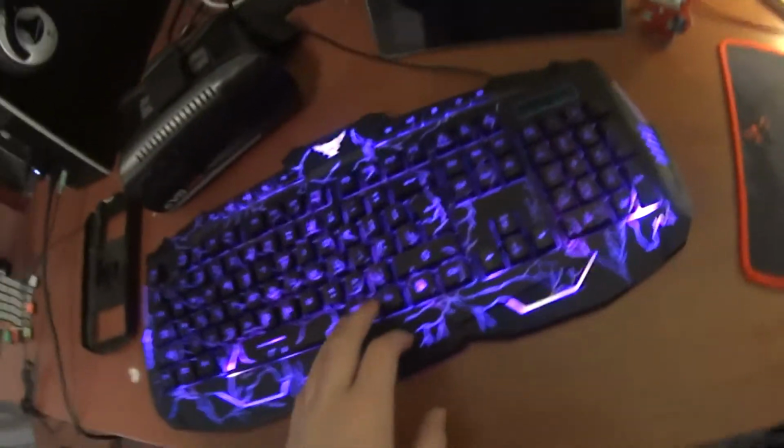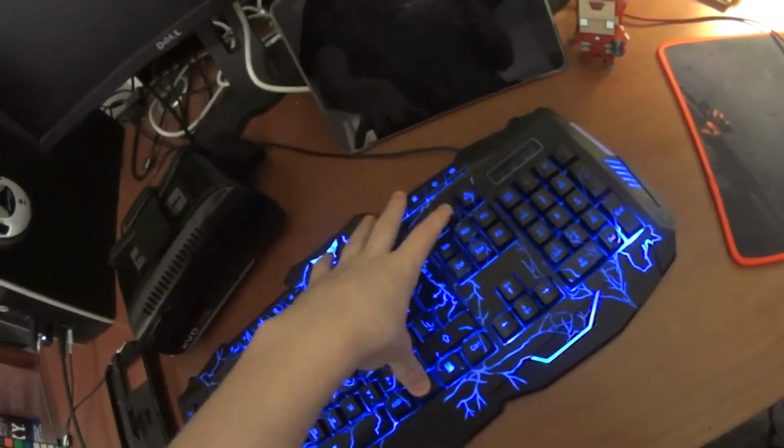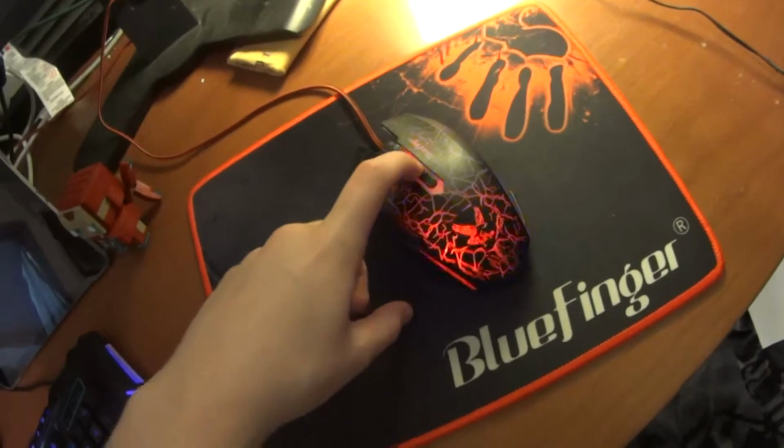If I were to take this out, it's something for your phone. So you put your phone into this for like a virtual reality video or something like that. Have my keyboard, which changes colors, if I remember how to do it. I think it's FN. Yeah, like that. And this does the same thing.